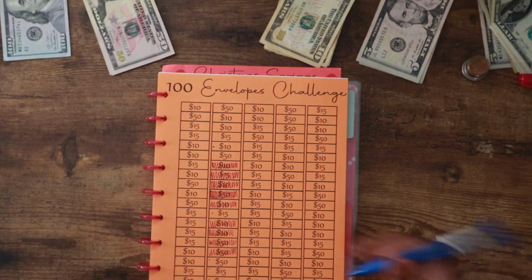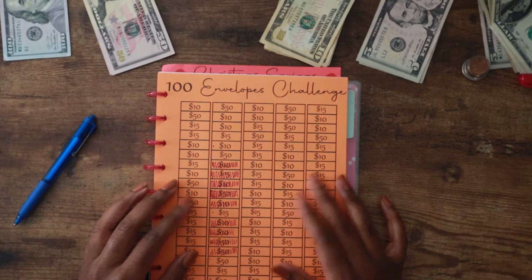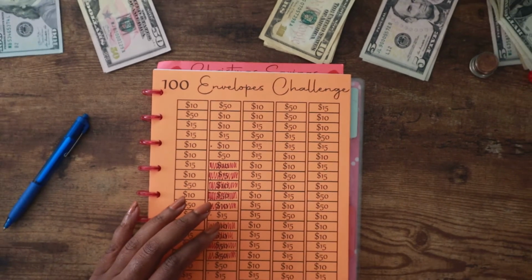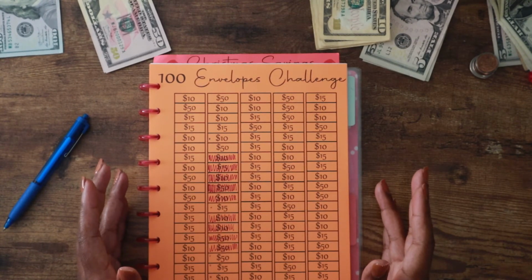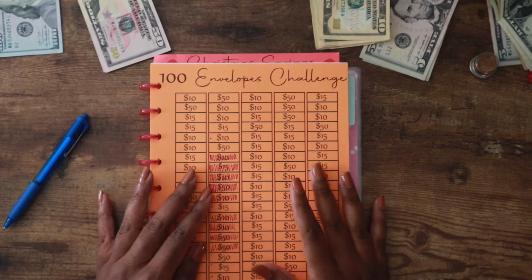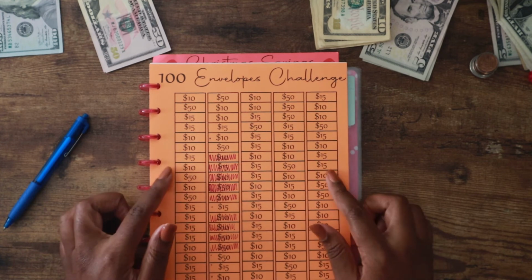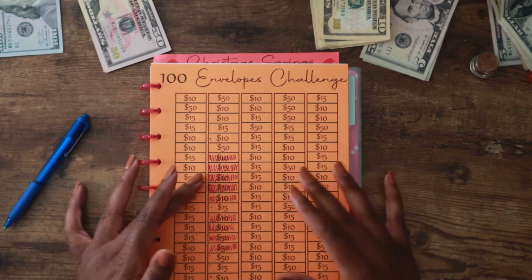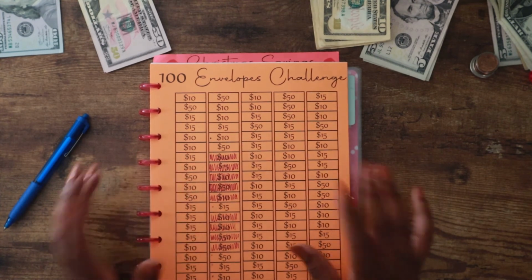So I am going to be stuffing $125 for this cash envelope. I don't know if you guys can see. I'll zoom in a little bit. I'll switch it up. There we go. Okay, so I'm super excited that I'm able to do this. One bit at a time. This is obviously not like the classic 100 envelope challenge. This is a little bit different because you'll only come out with $2,000 instead of 5. But I like this one nonetheless.